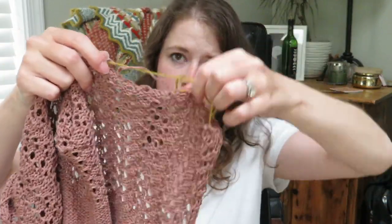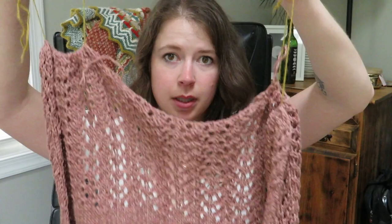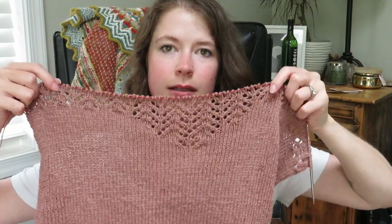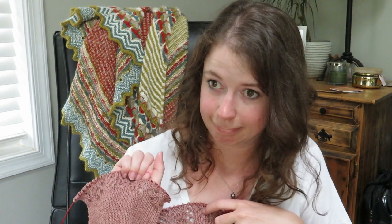So finish that, and you do a little teeny bit of neck shaping on the back, and then you put your shoulders on hold because it is a drop shoulder sweater. And now I'm doing the front, and the front is interesting because your lace is in a V, like kind of a V-neck sort of thing, but it's still going to be that drop shoulder. So it's just that extra little added detail, and I really, really like it. At this point, I just need to knit in the lace pattern for another 20 rows, I think, and then do a little bit of front neck shaping, and then sew my shoulders together, and that's it. I'm not adding sleeves.